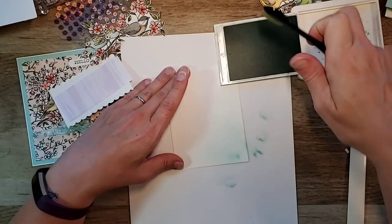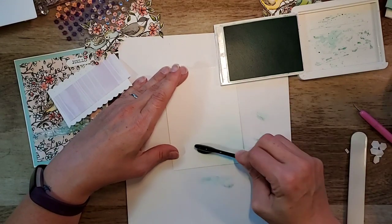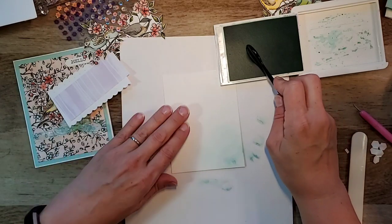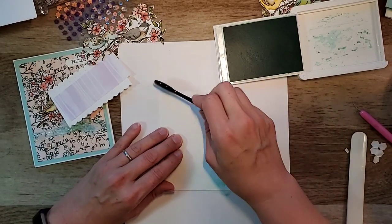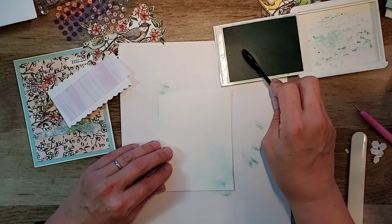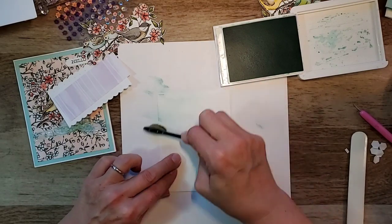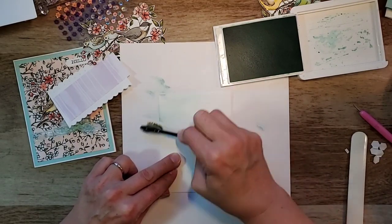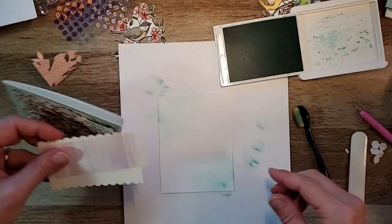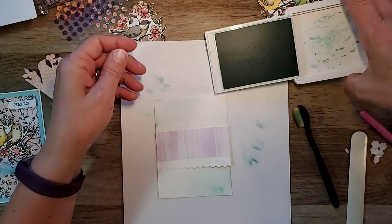I'm sorry, I realize you guys can't see. So I'm just sort of starting off and then moving on, because I'm trying to avoid that kind of a look. I just want a subtle sort of blue to it. Now, if it was bigger, this would be a little bit easier. However, I haven't found a bigger one yet. So there, just like that. Like I said, the idea is just to add a little bit of texture.